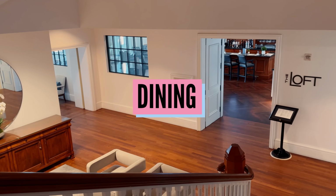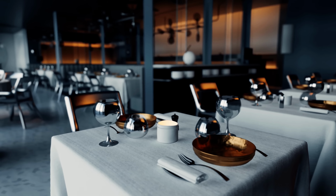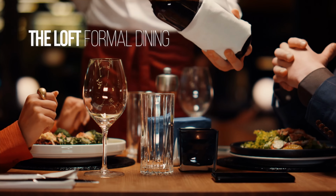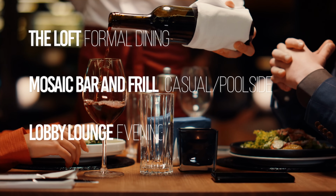The food at the Montage is exceptional and stands out as the highlight of our stay. There are 3 main dining options. The Loft, which offers a more formal experience, Mosaic Bar and Grill, and Lobby Lounge for light bites and evening cocktails.